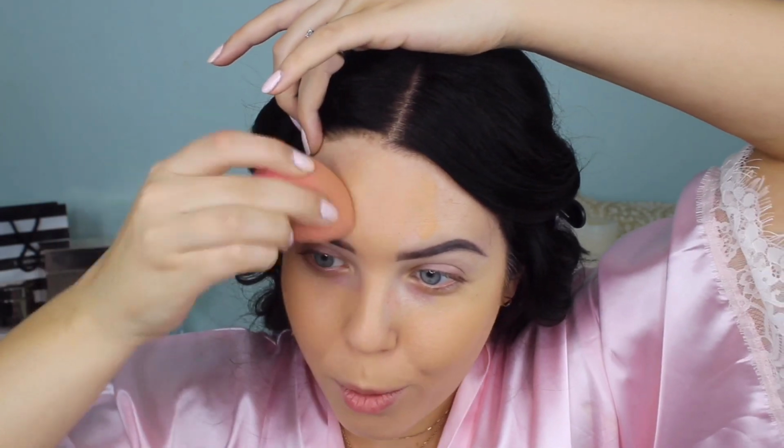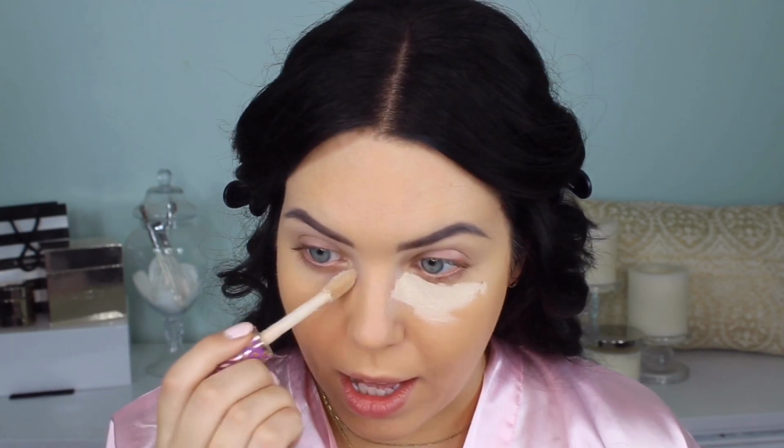The only thing I hate about doing my brows before the rest of my makeup is it's so hard to get your foundation right around it. For concealer, I'm using the Tarte Shape Tape Concealer in the shade Fair. This is a very light shade for me when I have a fake tan, but I like that for glam looks because it really adds dimension and a brightening effect underneath the eye.